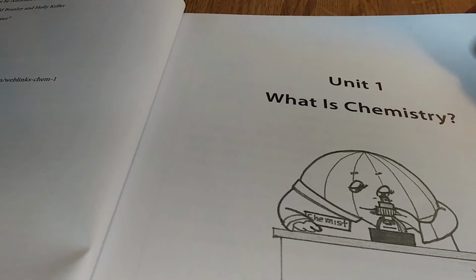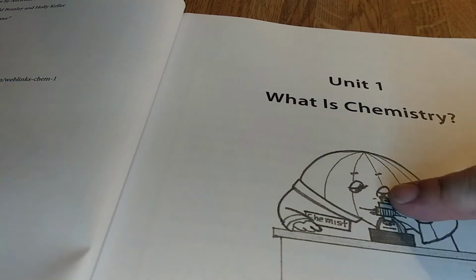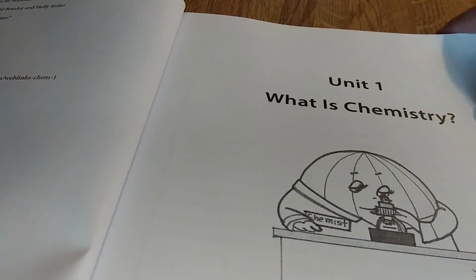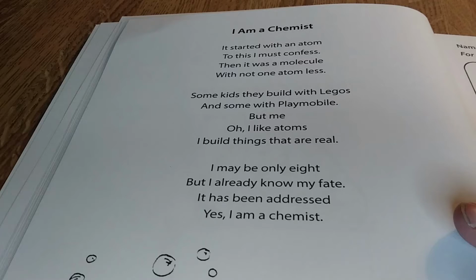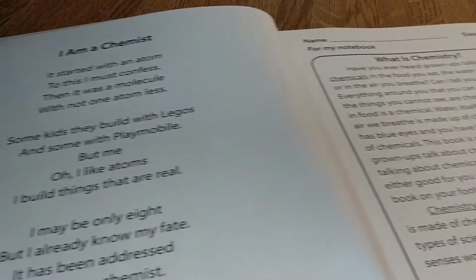What is chemistry? Oh, it's a microscope. I was a little concerned about what the chemist was doing with the glue, but it's a microscope. Oh, it's a little poem. It started with an atom, to this I must confess. Then it was a molecule with not one atom less. Some kids they build with Legos, and some with Playmobil. But me, oh, I like atoms. I build things that are real. I may be only 8, but I already know my fate. It has been addressed. Yes, I'm a chemist. Ha, that's cute.